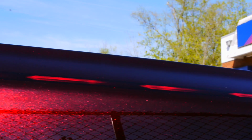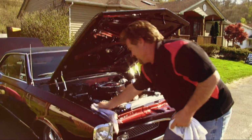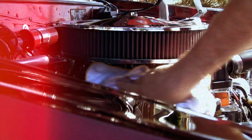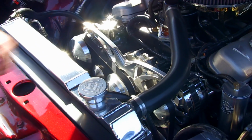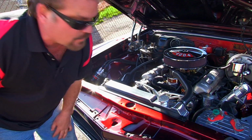Don's customizations go even deeper than the red hues of his GTO's paint. Under the hood, his 400 that he rebuilt with an Eagle kit has some wild, one-of-a-kind features to make any gearhead's wish list. There's a lot of new components on here. This pulley system and so forth accommodates the fact that this is a factory AC car with power steering. We also have something here, it's called a Cold View. You can actually see what your coolant's doing and whether your thermostat is open and to what degree it's open.